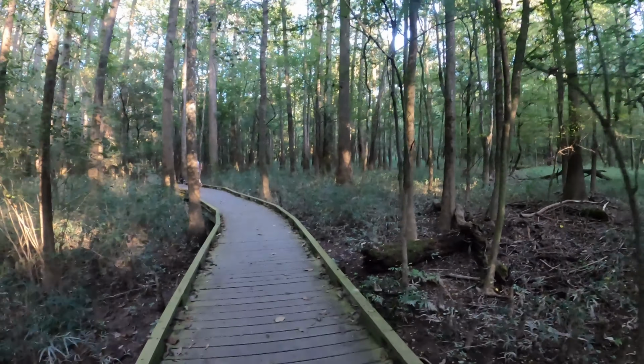Is this where we cut across? I think we just stay, because if you just stay on the boardwalk, it makes a big loop. Oh, really? That just looks like it would be a really buggy area. Oh, that is the Boardwalk Loop. Straight and then right, because I think the King Snake Trail or whatever is like 10 miles.